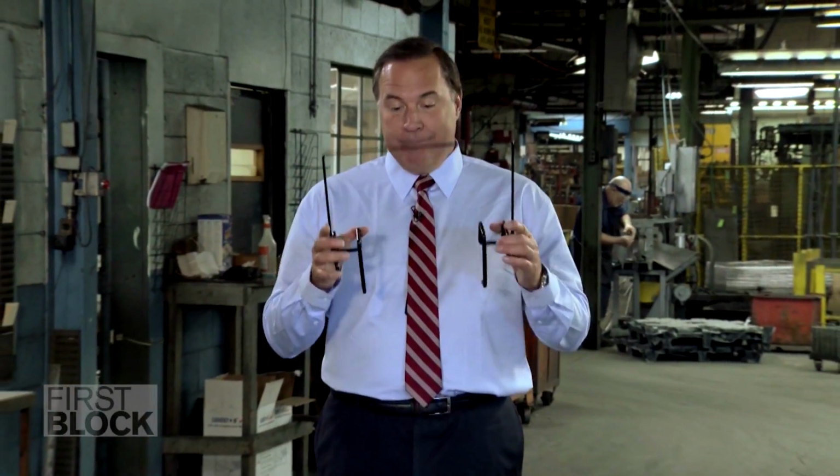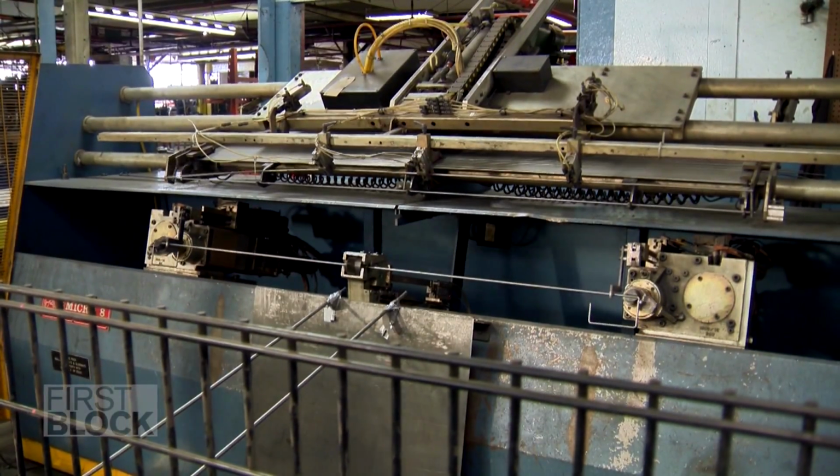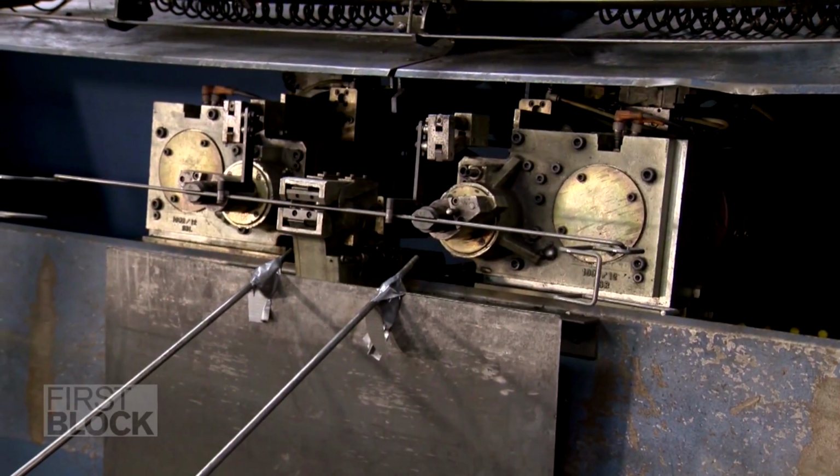So you've got an idea and a prototype. Where do you go next? Where does anybody go next? The internet. And that brought John here to Midwest Wire Products in Ferndale. It takes this machine about 30 seconds to bend a Trash Ease into shape. And that's a good thing, because John is going to need a lot of them.